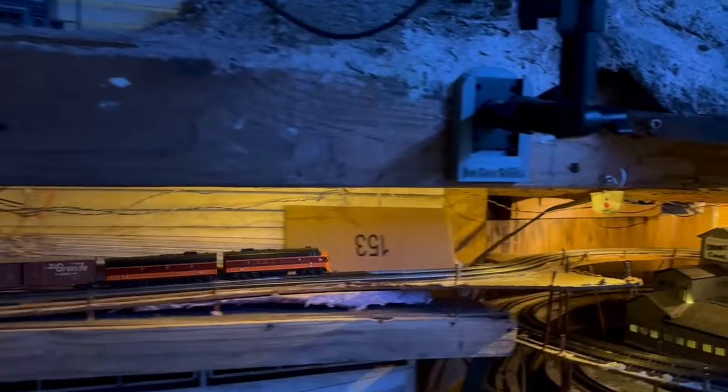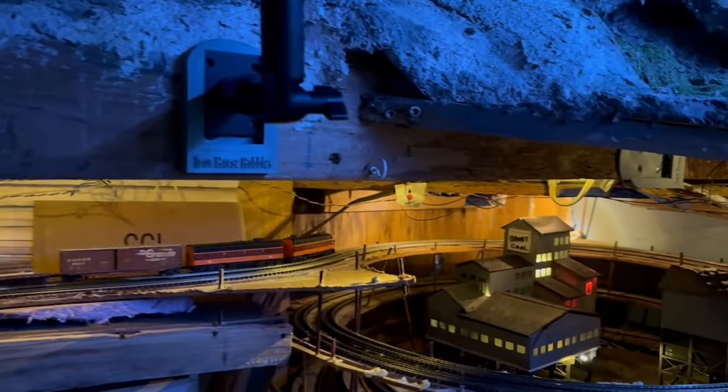And the train has departed Winter Park, Colorado, has entered the west portal of the Moffat Tunnel, and is heading eastbound back to Denver.